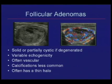Now, the follicular adenoma overlaps in appearance with the follicular carcinoma. It's typically a solid lesion, or it may be partially cystic if it is undergoing degeneration. It may have variable echogenicity. It's often quite vascular. It's less commonly calcified than papillary carcinomas, and it may have a thin halo.